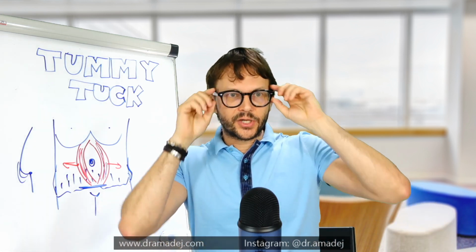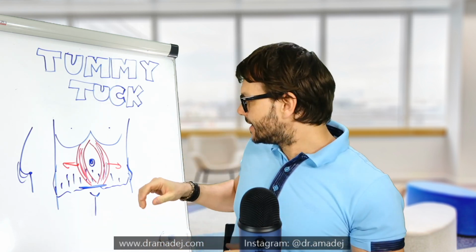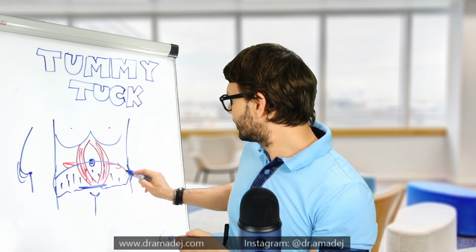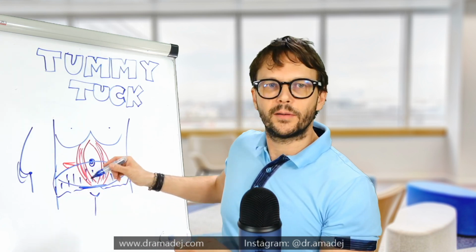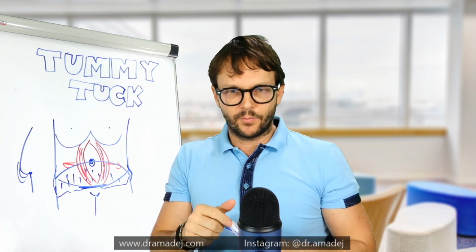So what are the types of tummy tuck? It's not just one single procedure. There are actually 4 different types of surgery. Most common is the classic abdominoplasty. The classic abdominoplasty is the procedure where we remove the excess skin in the lower stomach. So we remove everything between pubis and the belly button, and then we pull the skin down. I will show you some photos afterwards so you get an idea what that means.